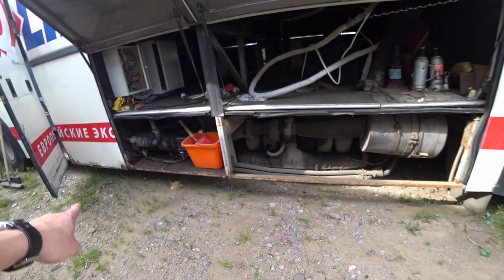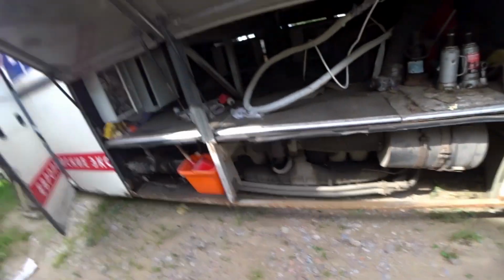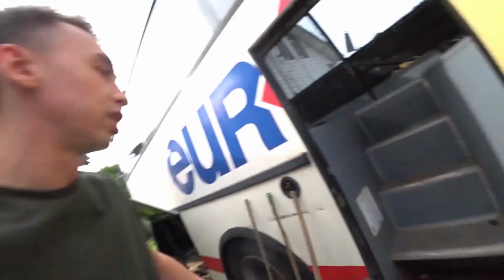As you can see, right underneath is where they placed the engine. I don't like that it's sitting so low. Right now there's no air in the suspension, but still, wouldn't want it to take a hit. These stairs could be equipped with some shelves where you could place your shoes.